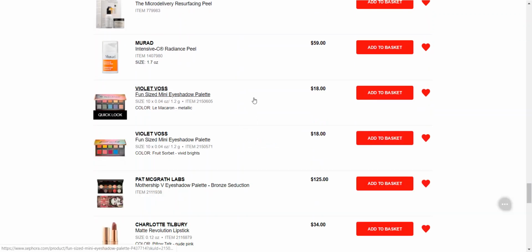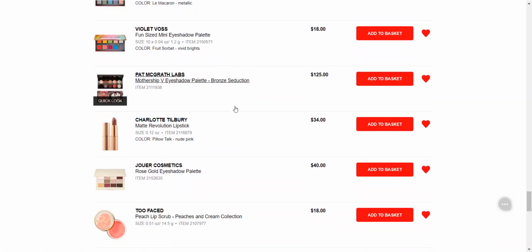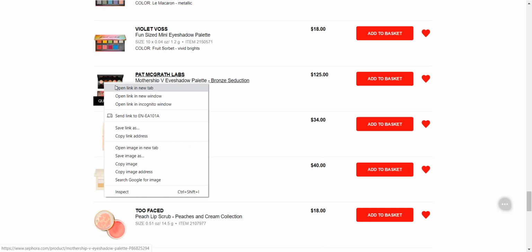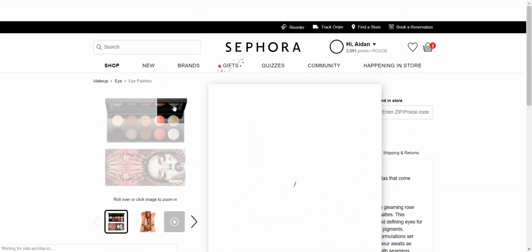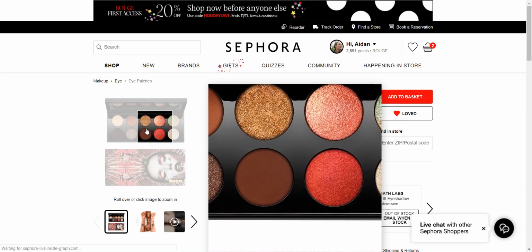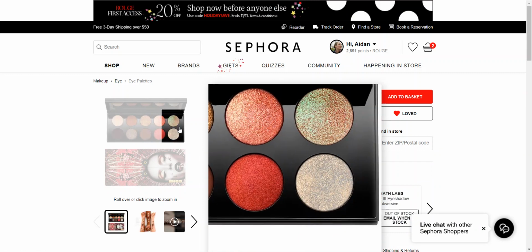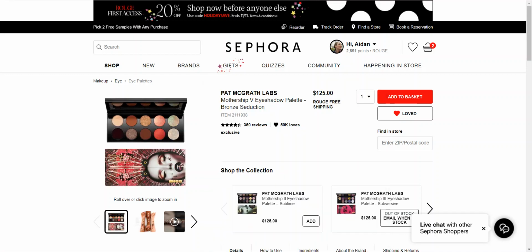I've already talked about Violet Voss. You know I just love her shadows, so there they are. Same thing with Pat McGrath. I would really love to get this palette, but it's $125, and I don't see myself justifying it anytime soon. It's so gorgeous though. Look at those shades. I just love the mix of shades in it. It's really those last four that are my favorite.